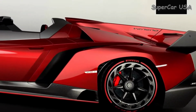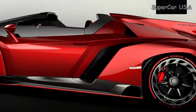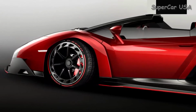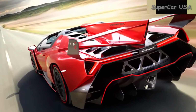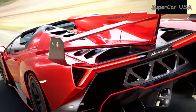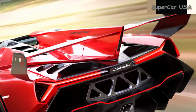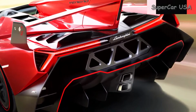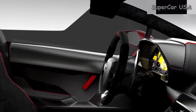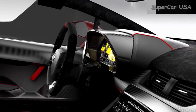This fantastic power-to-weight ratio allows the new Veneno Roadster to sprint from 0 to 60 miles per hour in just 2.9 seconds and up to a top speed of 221 miles per hour. The engine is mated to an ISR transmission with 5 modes, and it will send power to all 4 wheels via a permanent all-wheel drive system. The model is also equipped with a racing chassis with pushrod suspension and horizontal spring and damper units.